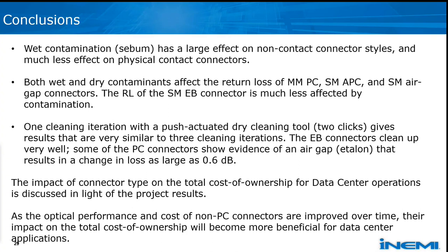Interesting conclusions came from our cleaning study. We proved that one cleaning iteration with a push-activated dry cleaning tool, two clicks, gives results which are very similar to three cleaning iterations. It means one cleaning operation is sufficient. The expanded beam connectors clean up also very well, but some of the PC connectors show evidence of air gap etalon, which results in a change in loss as large as 0.6 dB, which was presented by Michael.